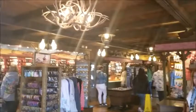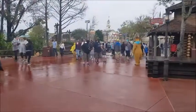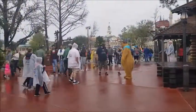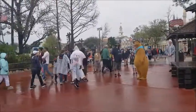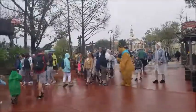Hello. Hi. Some hats too, but 90% of it's pins. And speaking of Country Bears, I see a Country Bear right there. And I see another Country Bear over there.